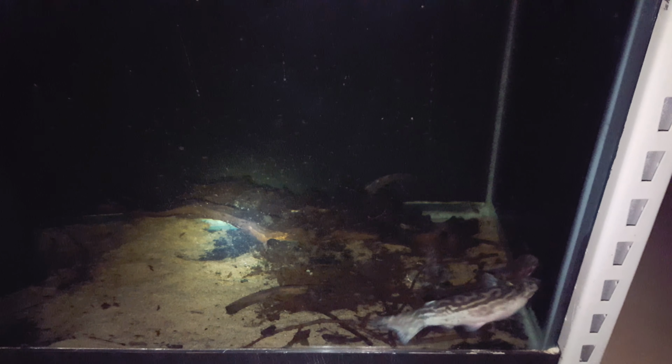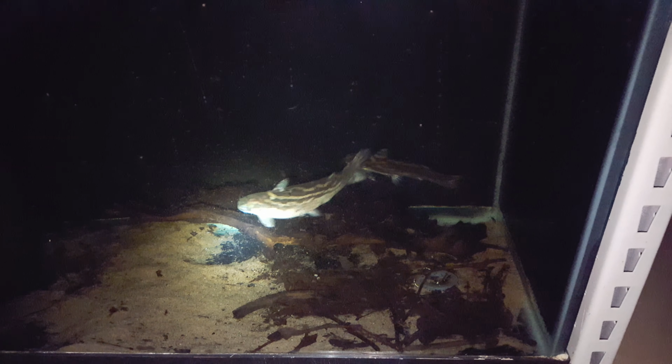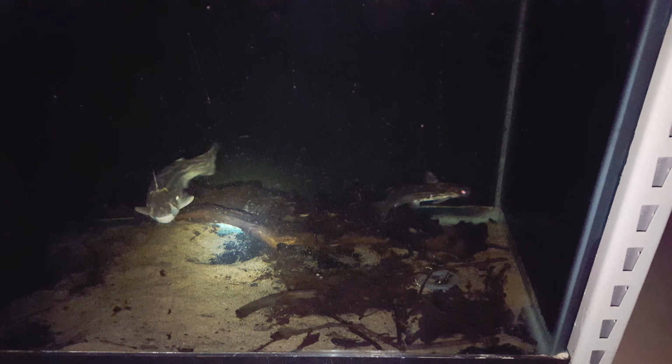And see the male Tatia marble just pursuing the female and following her around, and she's been somewhat receptive, but now with the lights on, she's being less receptive. Pretty interesting to see. Fingers crossed.